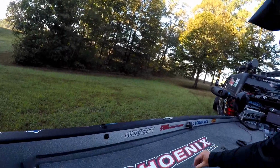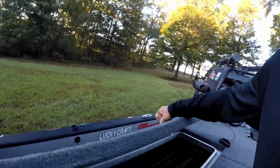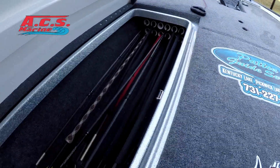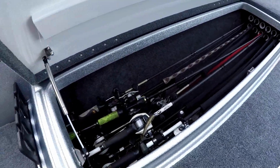The next compartment I've got is a rod box right here. Plenty of room. All kinds of storage in it for my rods. Got tube holders in it, everything. I probably got about 16, 17 rods in there.